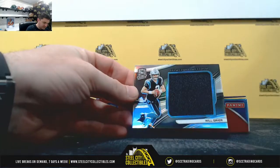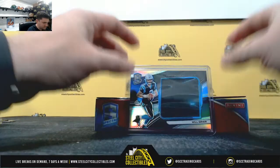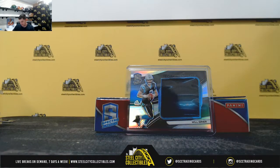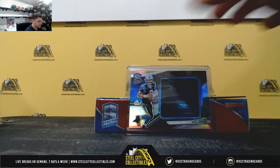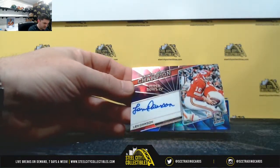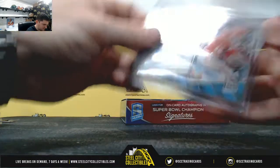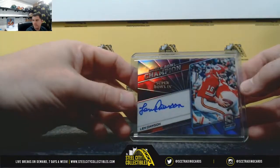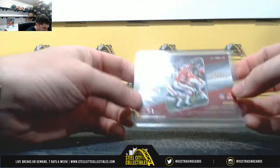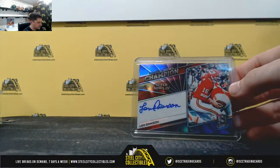Will Grier out of 199. And real nice one here. Len Dawson at Nebula. One of two. It's a nice hit on the Len Dawson being our big hit.